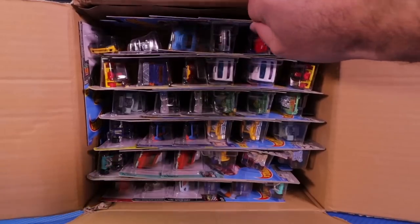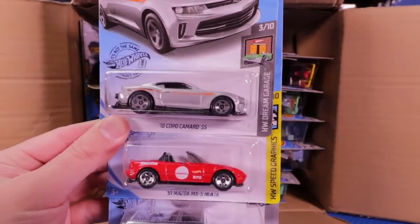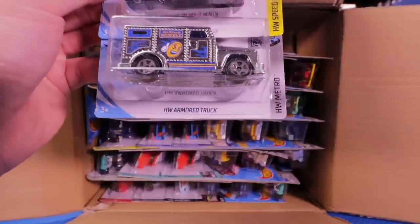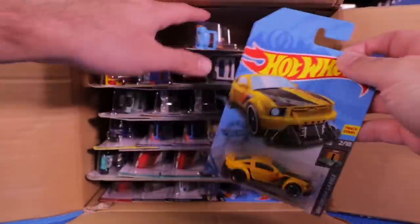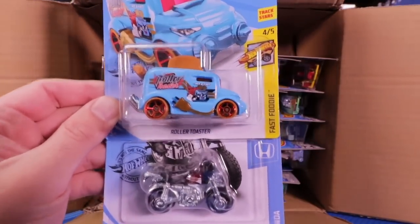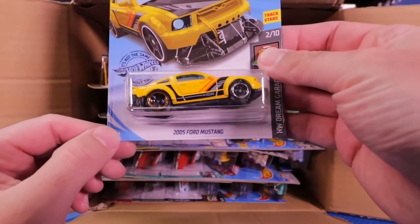Let's start right on top right here, and we'll see our first few. We've got the 2016 Copo Camaro SS, the '91 Mazda MX-5 Miata, and the Hot Wheels Armored Truck. All right, moving on to our next ones here. We've got one that's kind of sideways in here, which is kind of weird. Let's pull that one out. There we go. We've got first the Roller Toaster, then the Honda Monkey Z50, and the one that was placed sideways, the 2005 Ford Mustang.